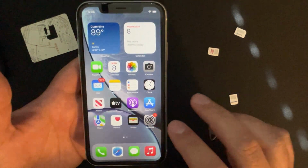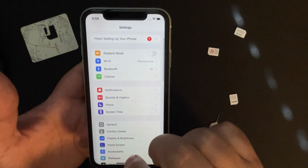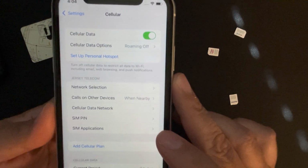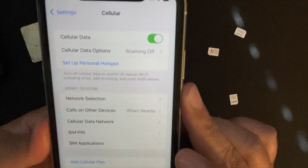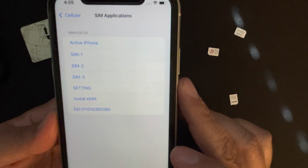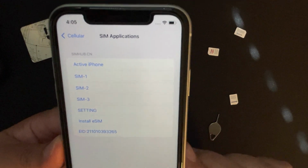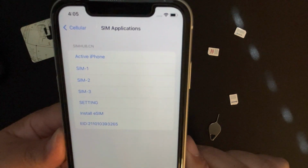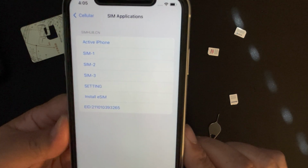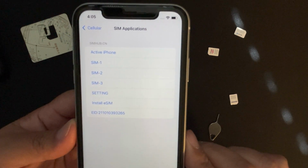Oh, before we do anything, let's go back to settings, and in this case settings and cellular. I want to see what the menu looks like. So there is, interesting, this is Jersey Telecom, and the one that we're looking for is SIM applications. And this is the menu of the smart card. Activate iPhone, SIM 1, SIM 2, SIM 3, setting, install eSIM, EID. I don't know what that is for. I wish they could give me the full description on the menu. I'm going blind here.